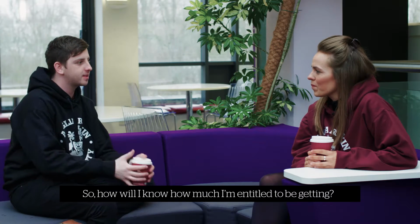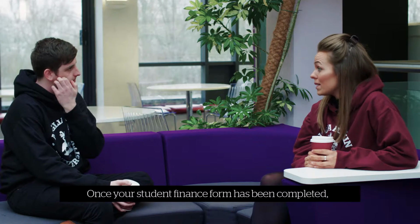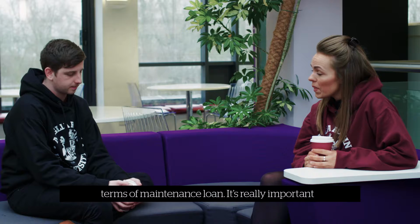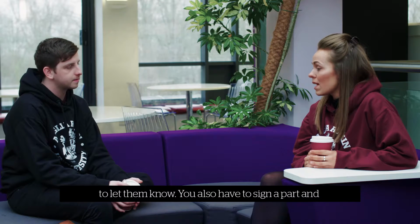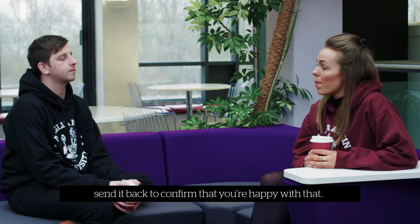So how will I know how much I'm entitled to be getting? Once your student finance form has been completed and your ID has been checked, you'll receive a letter in the post confirming the amount you will get in terms of a maintenance loan. It's really important that you check this through thoroughly and, if there is anything that you dispute, get back to them to let them know. You also have to sign a part and send it back to them to confirm that you're happy with that.